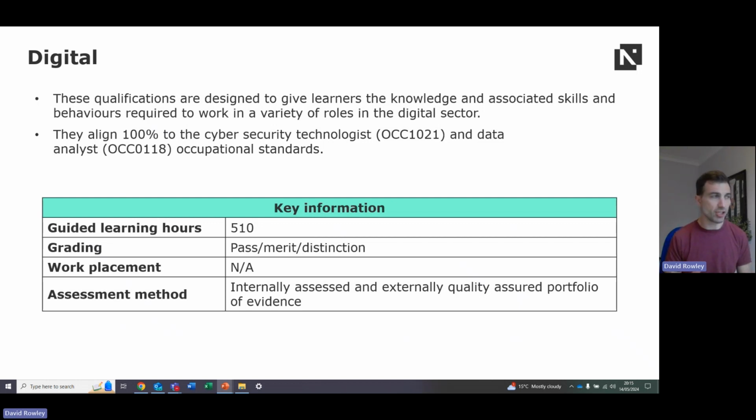The digital qualifications are brand new. We built those from the ground up to be HTQs. Again, one in cybersecurity and one in data analysis, 2 areas that are in high demand in the economy all across the UK. Smaller qualifications at 510 learning hours. You would expect that to take no longer than 1 year full time, but of course there are part-time options available. And it's designed with a small number of units, so 6 to 8 units, and they're designed to have fully internally assessed, externally quality assured portfolios. That means they are all centre devised assessments, and what that allows for is a real flexibility of delivery and simplicity of delivery. We don't want to create overly complicated, difficult qualifications to deliver.